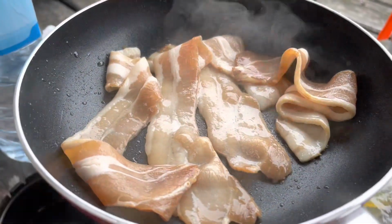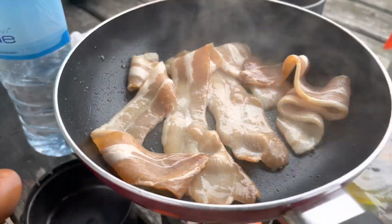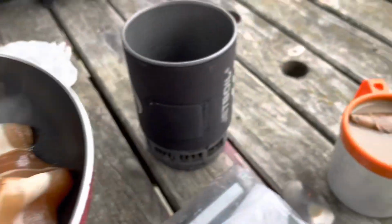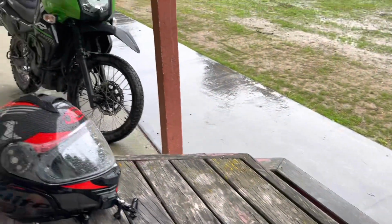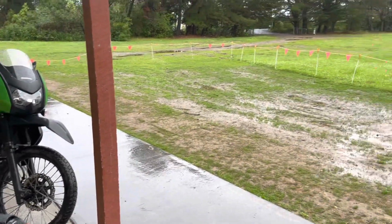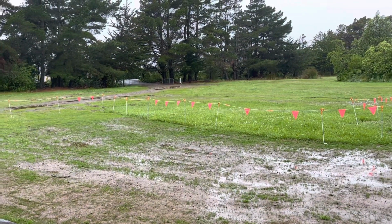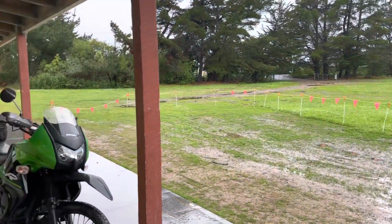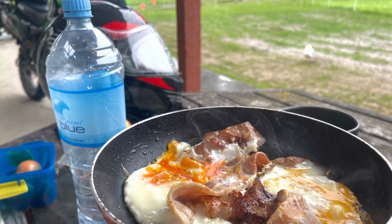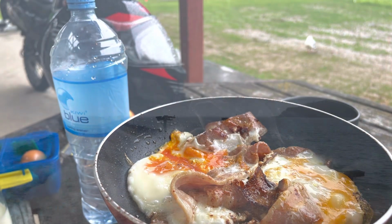A bit of nice crispy bacon and eggs. There's the bacon. We got a couple of eggs over here and a coffee. And I'm here with my trusted steed, KLR 650, enjoying the ride very much. It's so good to be out. I'm going to gobble this down, and then we'll go and have a look at the jetty. That'll be awesome.